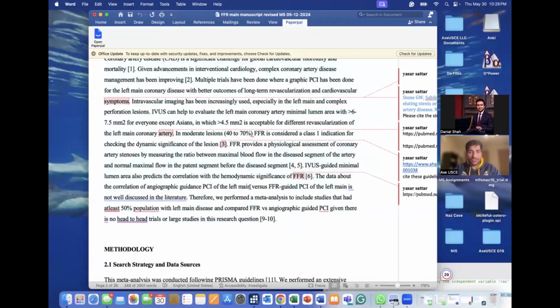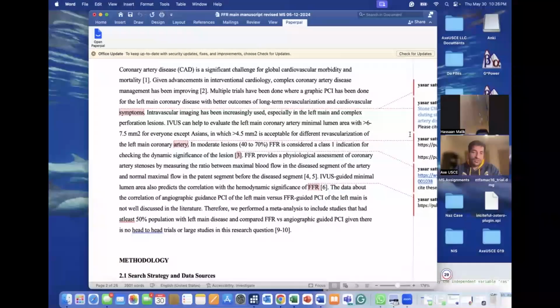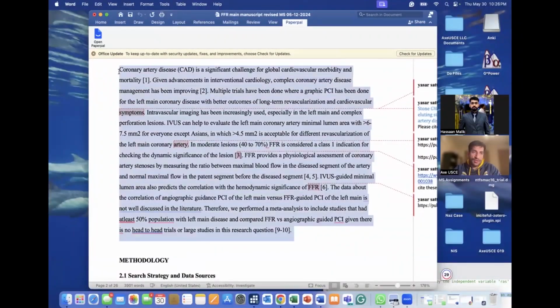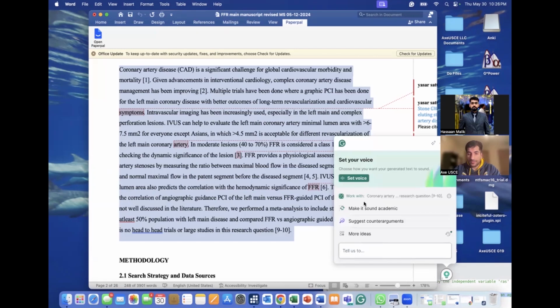So another point which I'm trying to say here is, for example, this is the paper I want to edit for one of my students who sent me. So I mean, these edits are hand edits. So what I can do is I can just grab it and I can come here and use the AI of Grammarly, which is one of my favorite AI, I think.